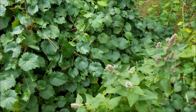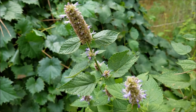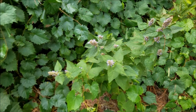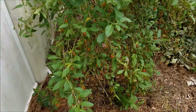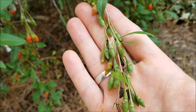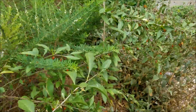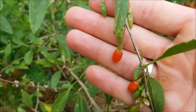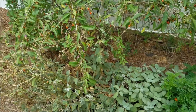Once again, herbs, one of my favorite herbs, anise hyssop. It's a chocolate tasting herb. I like the blue flower spikes. Tansy is a big one flowering right now for us. And then here is the goji berry that I was talking about a moment ago. Once these guys start flowering in March, they flower and fruit all the way up until basically our first frost. That kills everything and basically kind of renews the plant.